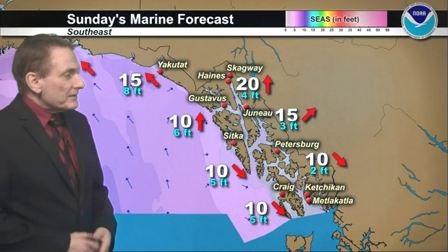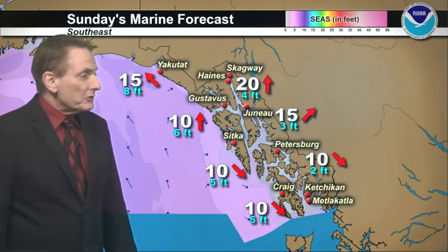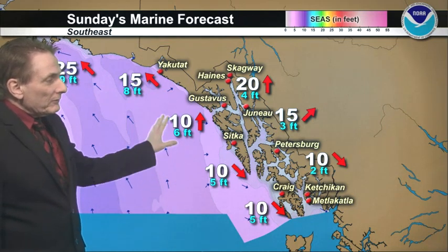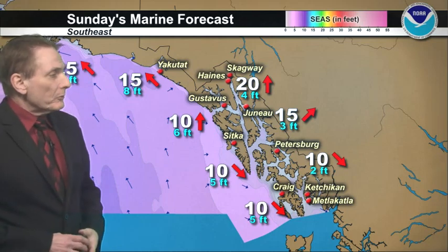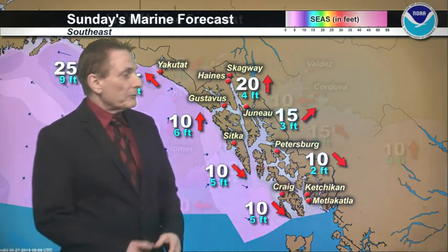And for Sunday, it stays pretty light here, especially around Clarence Strait, northwest at 10, seas 2 feet, northwest 10 along the outer coastline, and then turning variable to south here as you go north, and then southeast 15 in the afternoon for the extreme north coast. Lynn Canal winds in the afternoon south at 20, seas up to 4 feet.